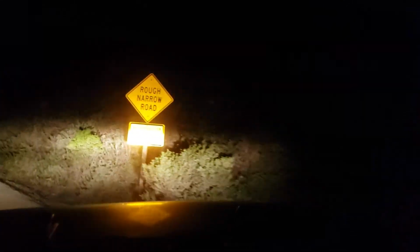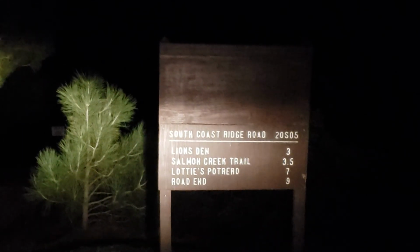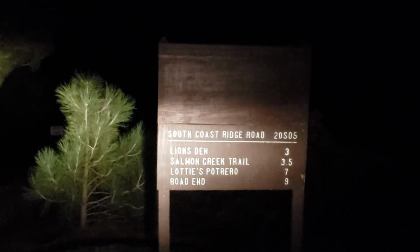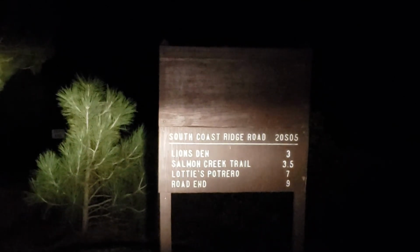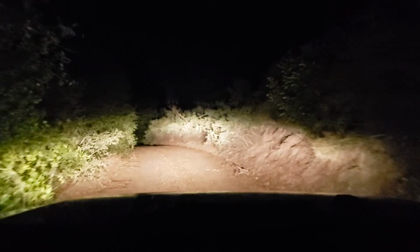The start of the Forest Service Road to head back up to South Coast Ridge Road. I made it to South Coast Ridge Road. Lion's Den Camp is just up the road here, about 3 miles, it looks like. You've arrived.